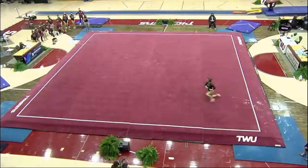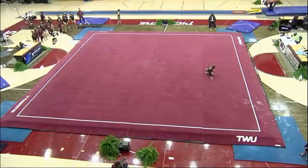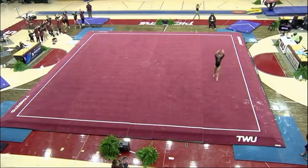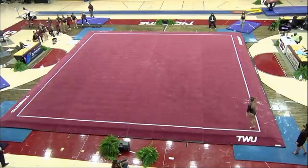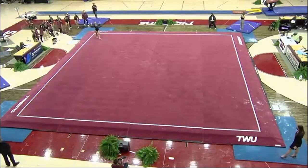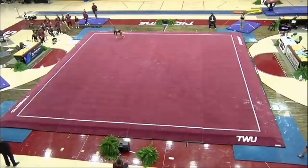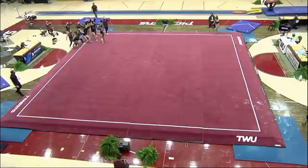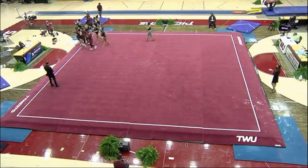Yeah, good second pass right there. You can hear the team getting into it now. She gets ready for that third and final pass. Nice landing. Super landing right there for Goyko. This score is going to be big for the team, especially with that score that Alex Pierce got. Superb. Great job by Goyko. Using the sixth leg to her advantage.